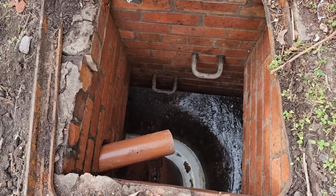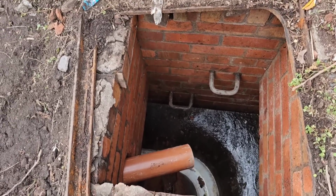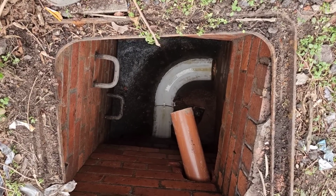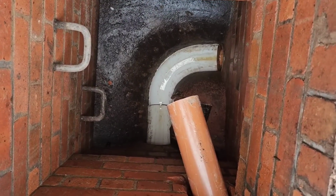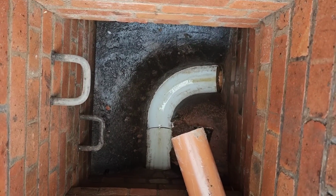This is yours, isn't it? Yeah, thanks. Just watch that yellow one because it's full of water. I'm gonna knock up some concrete now. Yeah, you flush away. Lovely in there, isn't he? What a lovely piece of craftsmanship that was.